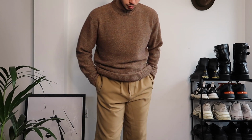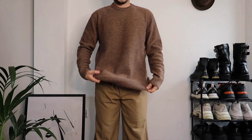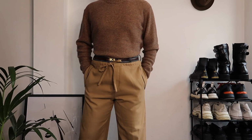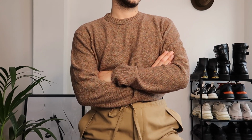I got this in a size small, and I must admit it's coming off quite long, so I'm not really sure if I need to size down to have a better fit in terms of the length. Either way, the majority of my sweatshirts I tuck in, and I've just been looking for a fun brown sweatshirt as I don't really have any in my wardrobe, so I thought this would be a perfect addition to my fall and winter rotation of outfits.